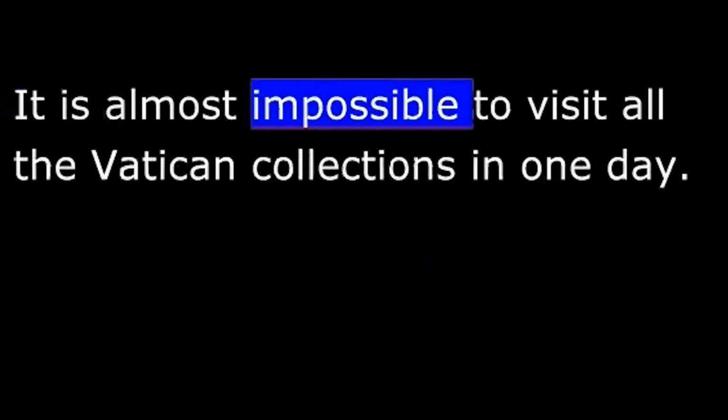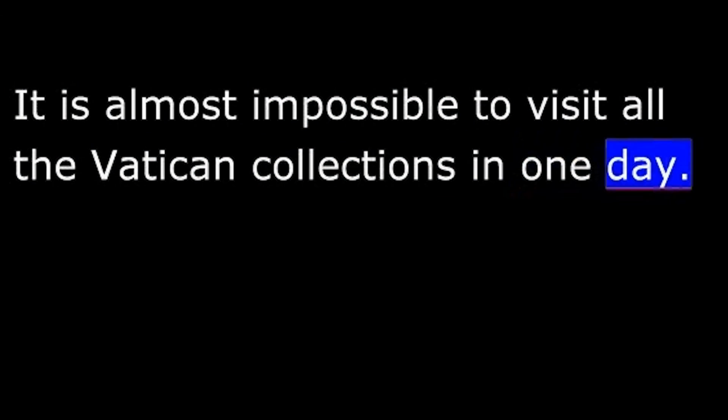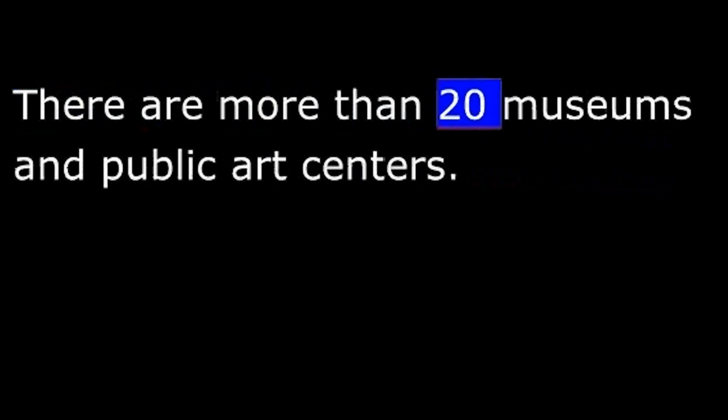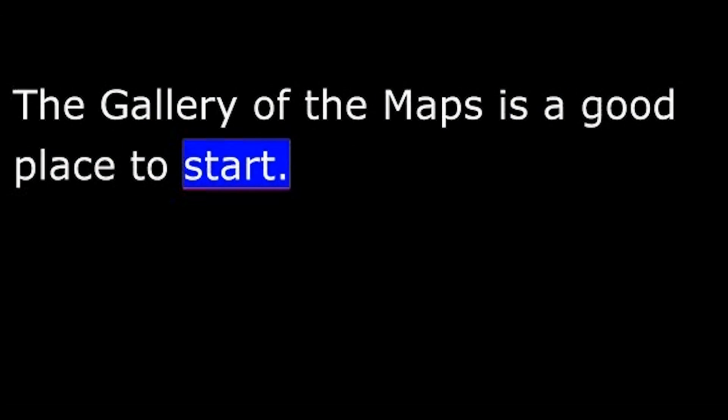It is almost impossible to visit all the Vatican collections in one day. There are more than 20 museums and public art centers. Today we tell about a few of the most interesting works of art. The Gallery of the Maps is a good place to start.